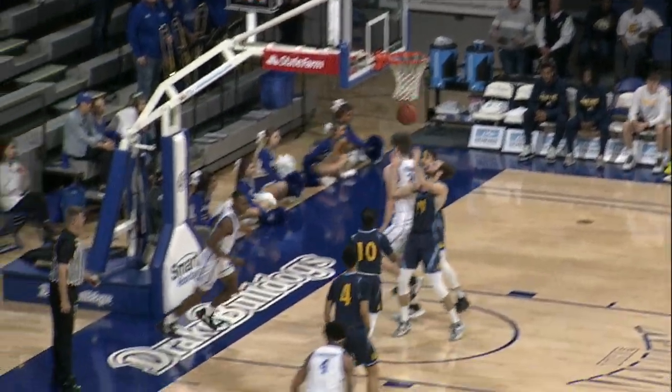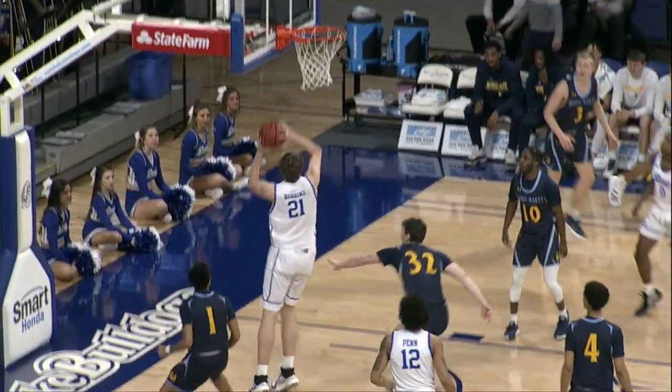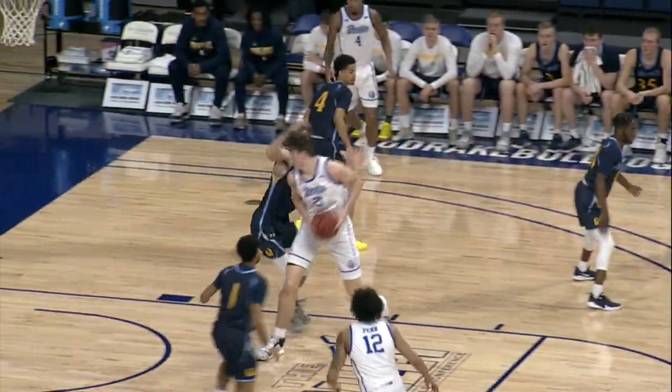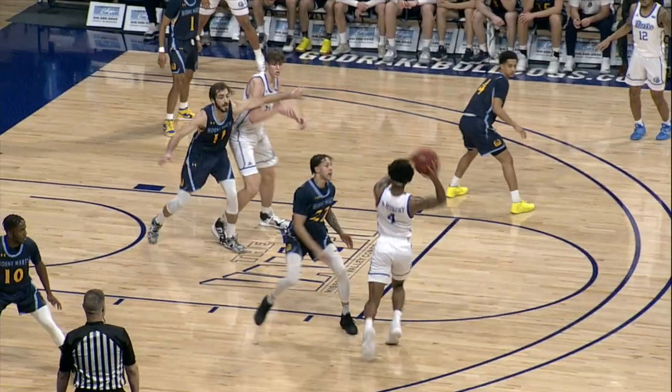Wilkins all the way to the rack, untouched. Tries to get around Billings, lobs for Robbins. Robbins. Johnson, the ability to make a one-on-one play, creating space on a step back. Robbins with the spin and the score.